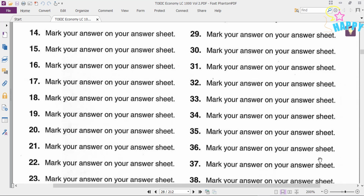Number 27. When are the applications due? A, For the accounting job. B, You still have a couple of days. C, It's the form on the table.